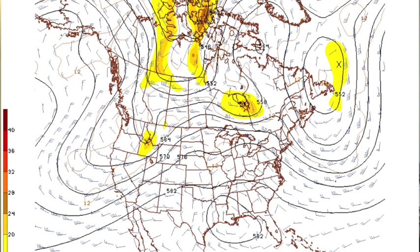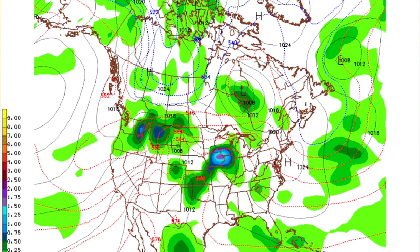We'll check the end of the forecast, May 19th, 582 ridge over the Gulf Coast, and that would be kind of warm and kind of dry, if that happens to be correct.